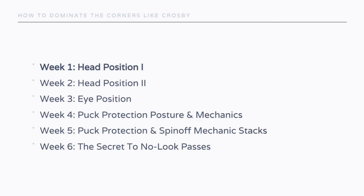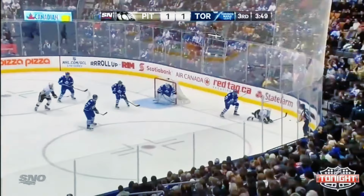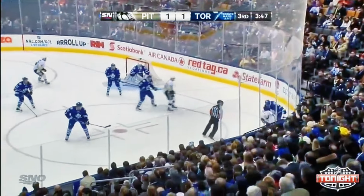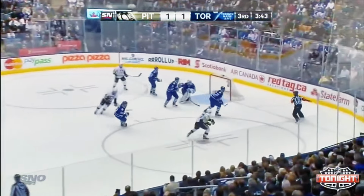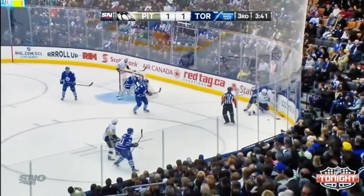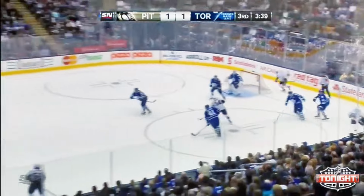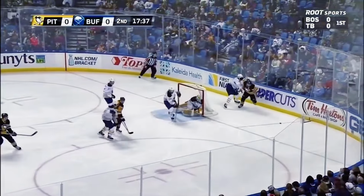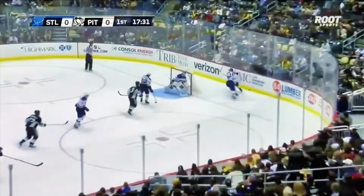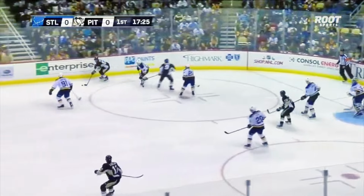In week one, we're going to cover head mechanics, head position, how to take a look to scan the ice. And then in week two, we're going to get into something a little bit more advanced, so positioning the head when we are under pressure. What do we do in that situation? In week three, we're going to go super deep into eye position. Yes, eye mechanics, and that can actually really improve your playmaking mechanics. And in week four, we're going to get into the actual mechanics and the posture for puck protection, how that combines with the head and eye positioning.